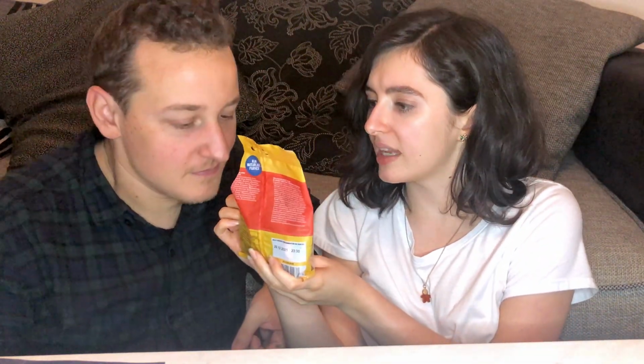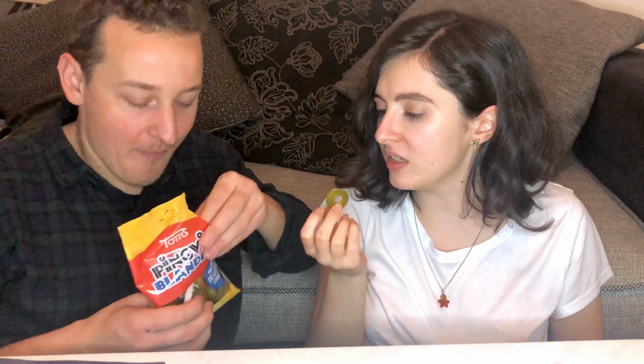I'll pass. Do we have some more sweets to taste? The penguin blend. They smell like they're going to be a mixture of wine gums and licorice. See, even the fruity ones smell like licorice. Because they're in the same bag. And why is it called penguin when there's no penguins in it?